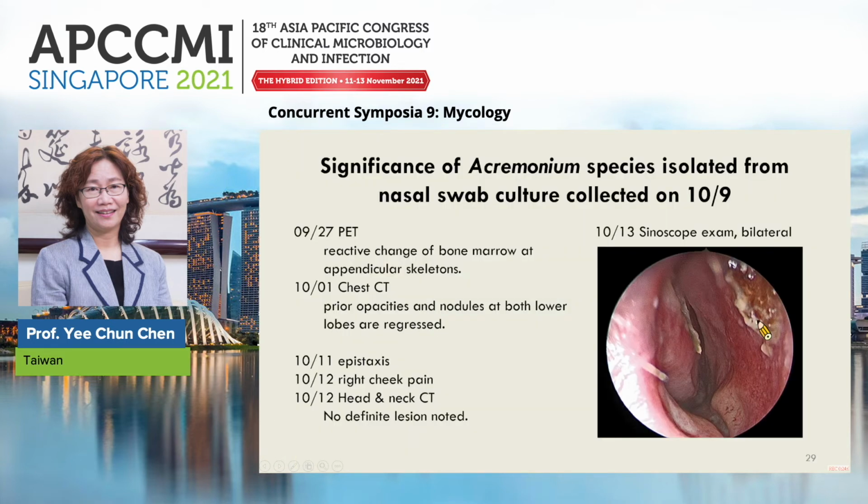However, a mold, Acremonium species, was isolated from a nasal swab surveillance culture collected on October 9. This is last month. Although he had received image studies, including PET scanning and chest HRCT, two days later he complained of epistaxis and then right cheek pain. The CT scanning for head and neck did not show any definite lesion. However, the symptoms persisted.